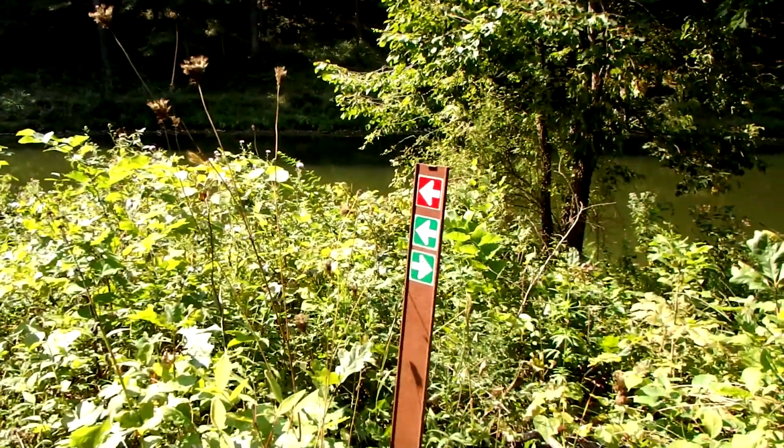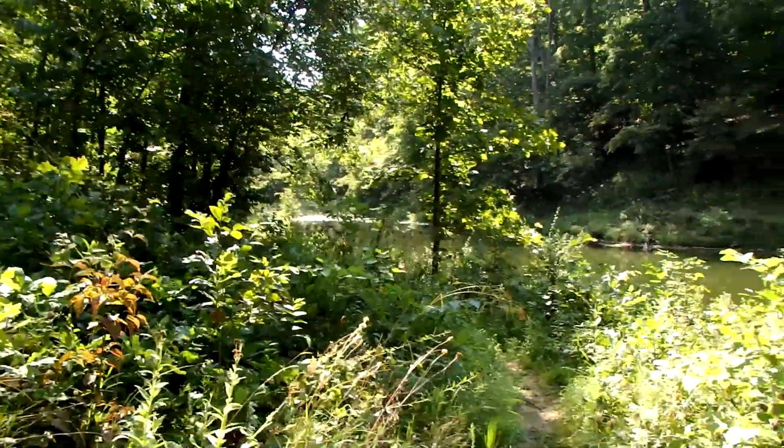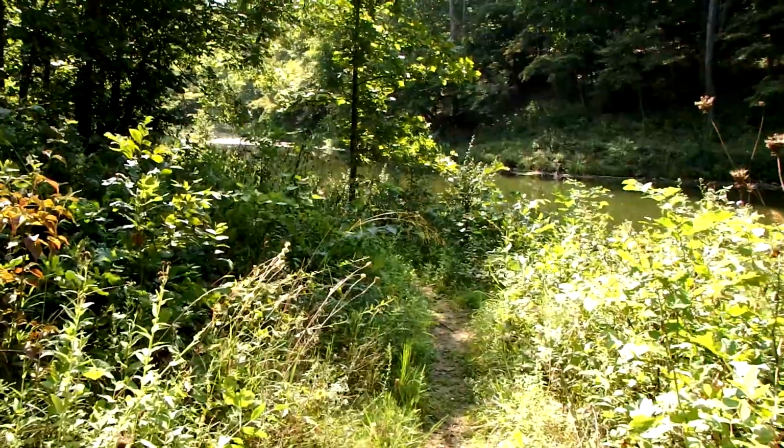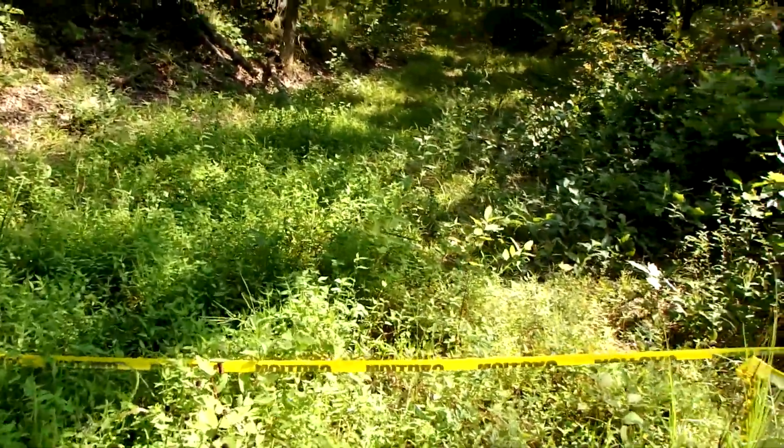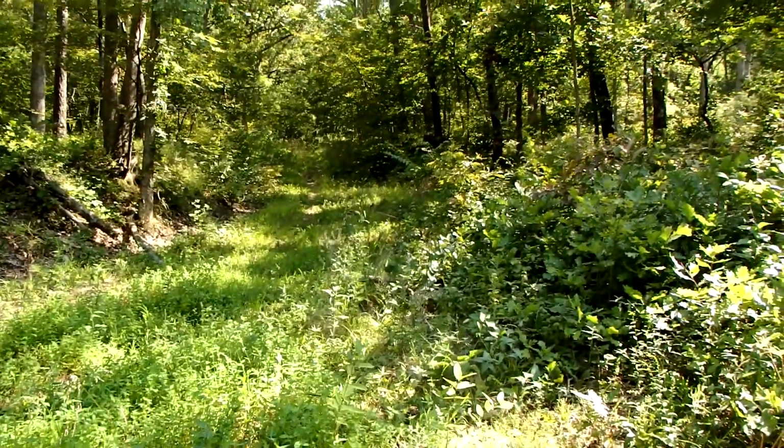All right, so I finally hit the turnoff to the second connection to Old Schoolhouse Trail, and it's closed. So perhaps that's why I didn't see any markers on the other side.